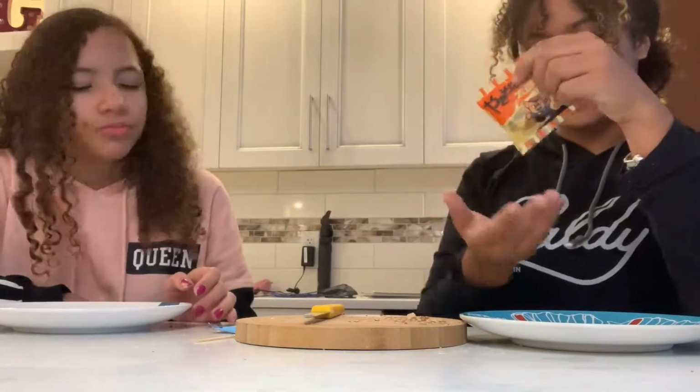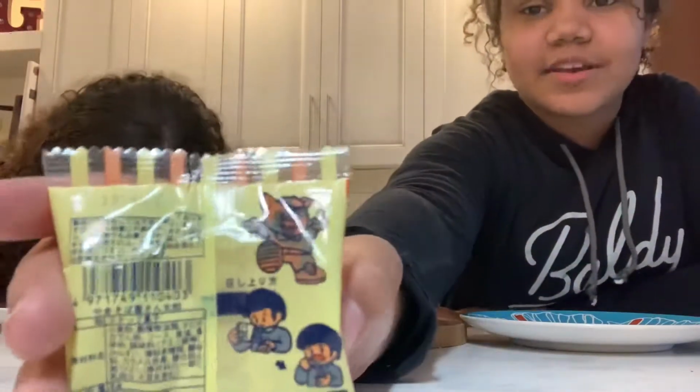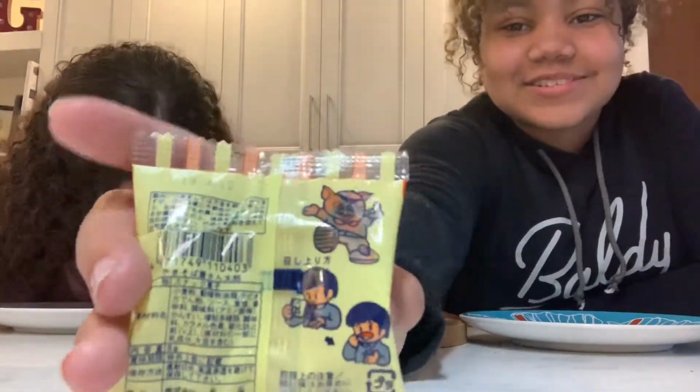Wait, it shows them pouring into a hand and then eating. I don't know how it's going to be. It was very scary. Do you inject it in your veins? I don't know why they left instructions. Oh, it's really good, because they're salty. I give it a 3 out of 5. 5 out of 5, all the way. Imagine at a movie, I'd eat these over popcorn.